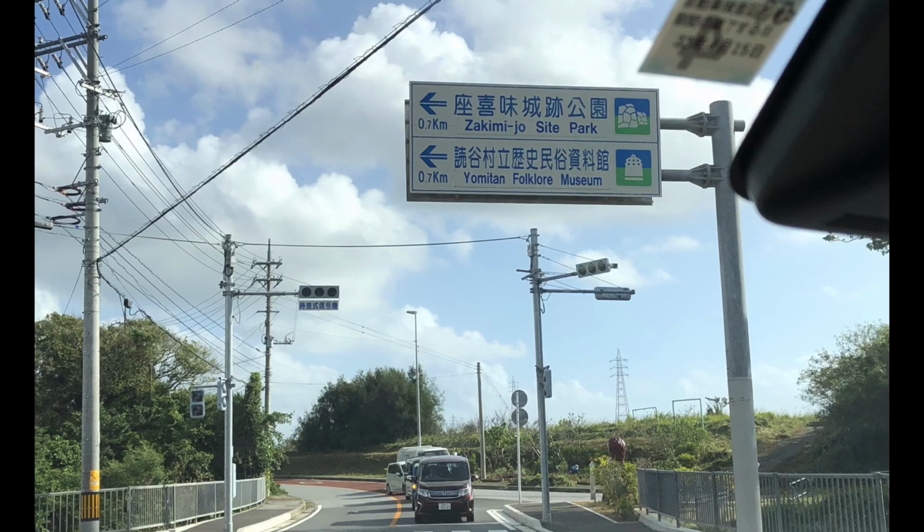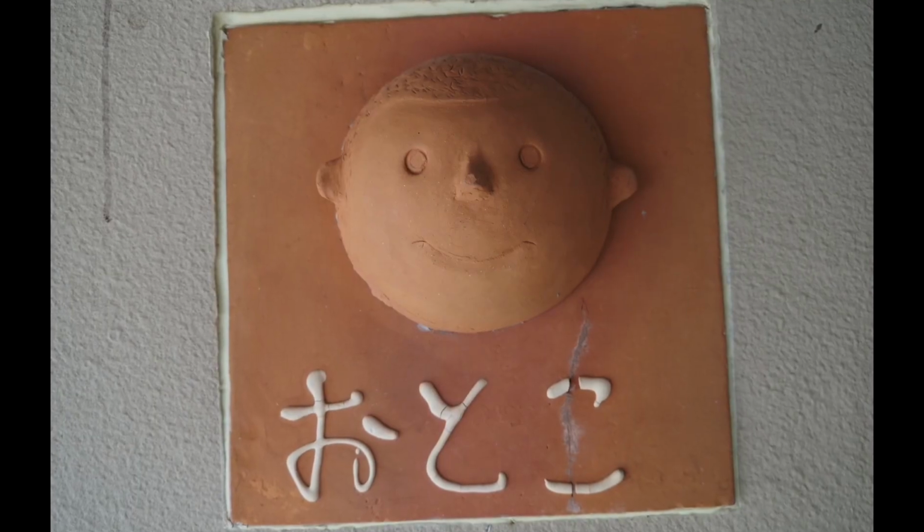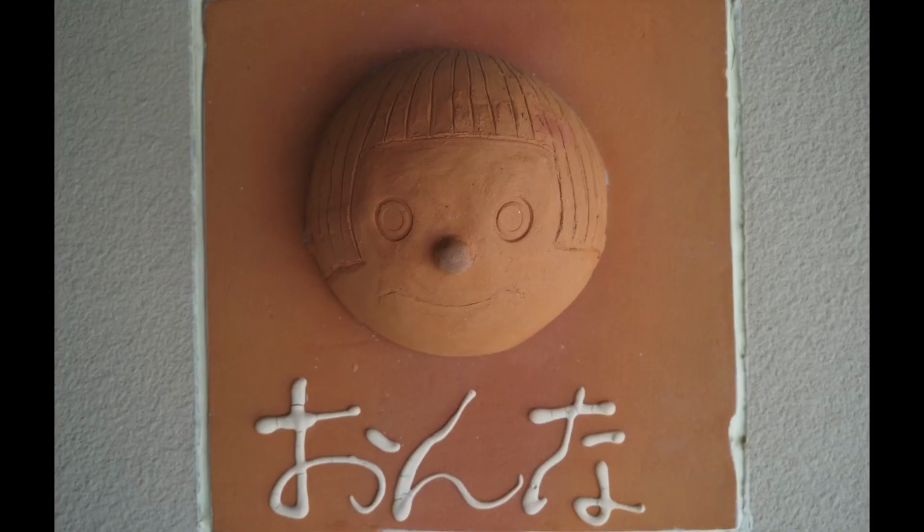Then we drove over to Kadena Sky Lounge, where there is a 4-story building, the 4th floor of which is the observatory floor.